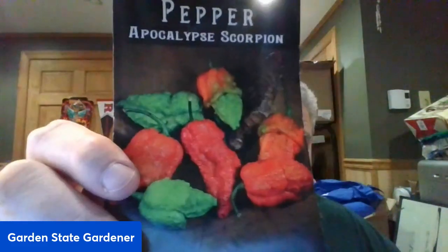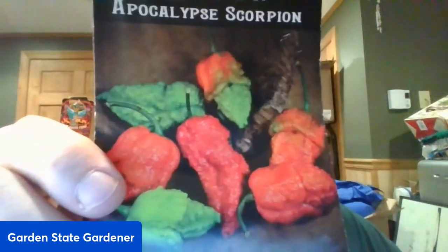Anaheim pepper. Think about Baker's Creek, though, guys. It's the art and love that's being put into every single packet. Ahi mango. I'm growing tons of ahi varieties. There's a scorpion.